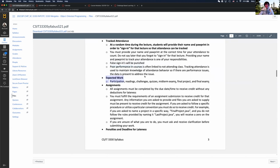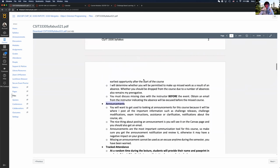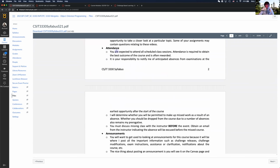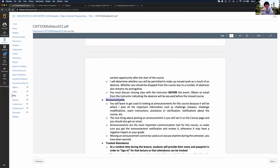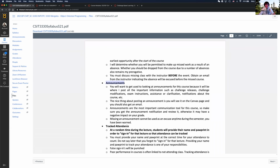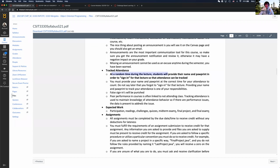Expected work, participation. Let me go back just a little bit. Announcements are on the quiz. Attendance is on the quiz, it's required. Announcements are on the quiz, you can't miss them, and if you do, it can't be used as an excuse. Tracked attendance is on the quiz, you'll need to sign in. And attendance is required. These are all quiz questions.